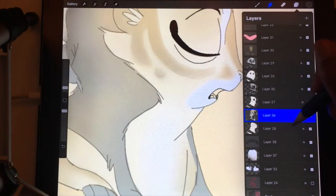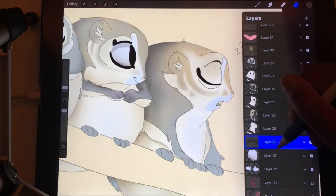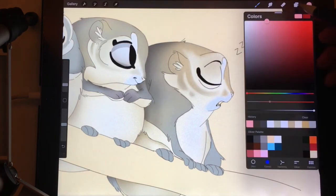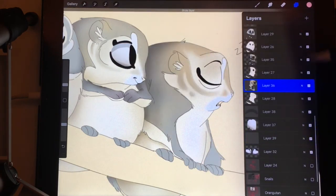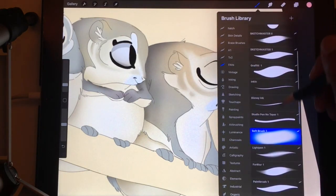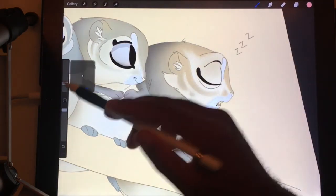Okay, so what I want to do now is I'm going to make a layer pretty low. Actually, no, I can't do that. Let's see. You know what? I'm just going to add the pink to their colored layers because I don't want it to be too far down. So I'll just take a regular, I'll use this one.